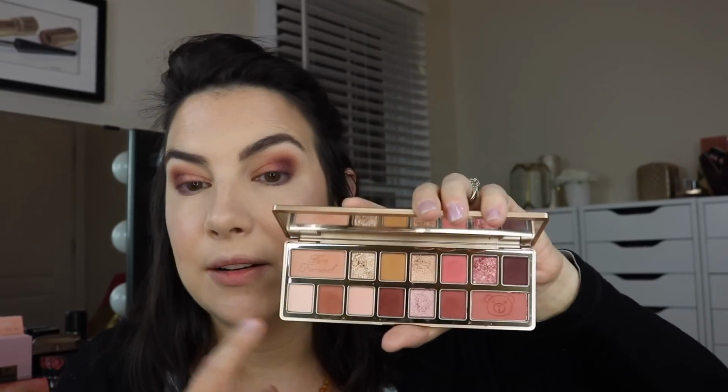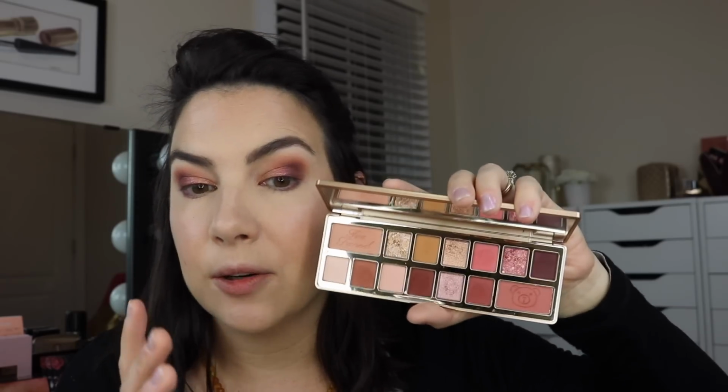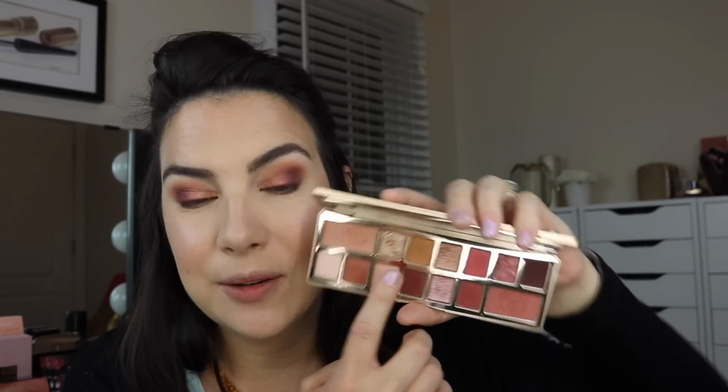And then when we're talking about the inner corner highlight, the one thing that I might say is possibly missing out of this would be a very light inner corner highlight, because this might seem light, but it's still kind of golden, which can be a little deep for me actually, if we're talking a brightening shade around the inner corner.